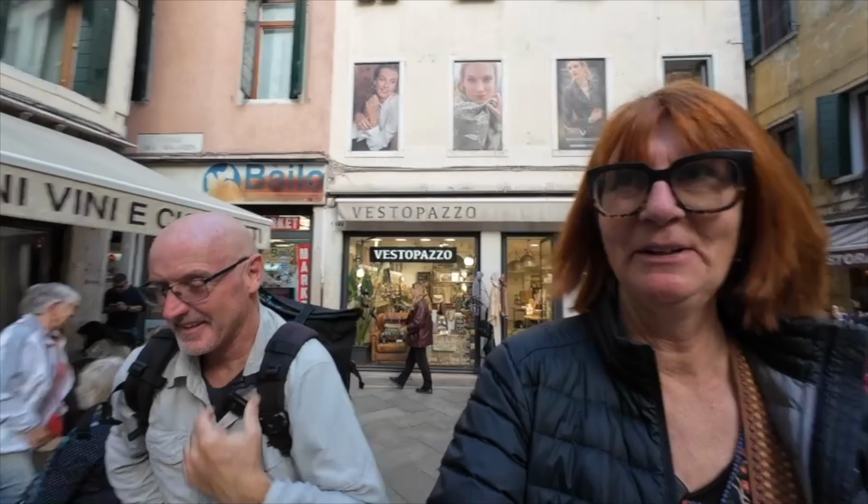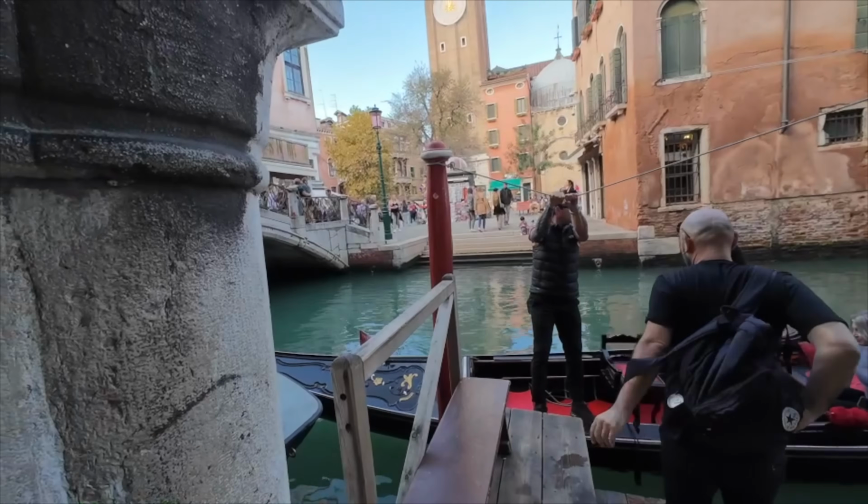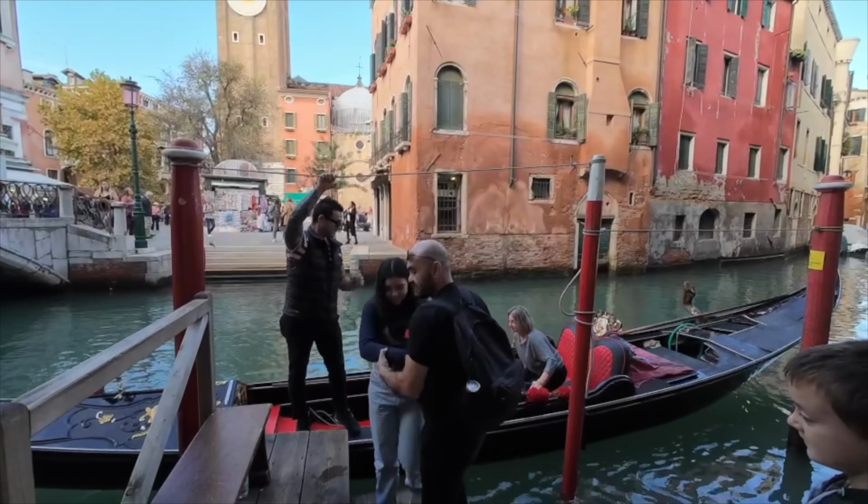Find a wine shop on the way. We've got our wine and our bicchieri, our plastic cups. 50 of them. Count them, 50. There's people getting off the gondola, which could bode well for us. We might be able to get jumped straight on.